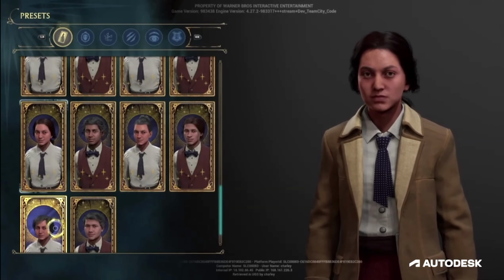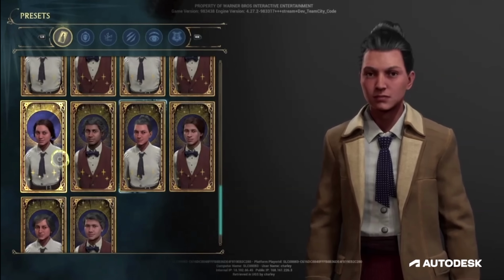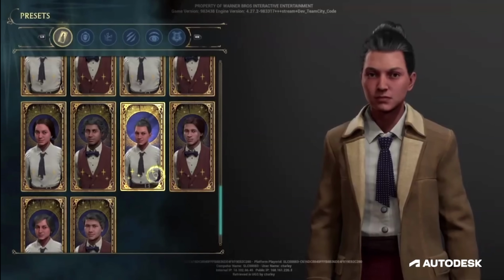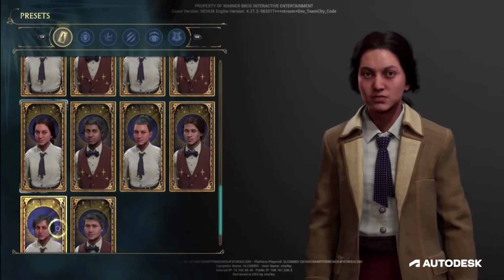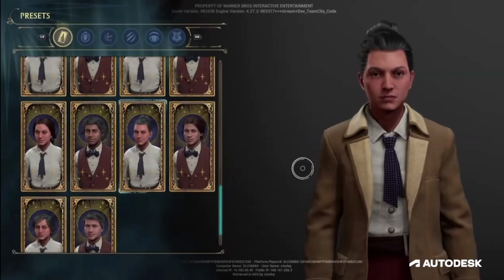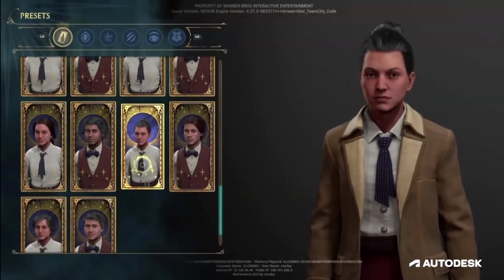Continuing with the character customizations again, we have our first look at the UI for the character customization. We have presets and a variety of options shown in the very top. I am loving this aesthetic and look. It looks so polished and so much better than the leaked trailer that a lot of people try to reference for character customizations. I cannot wait to deep dive into creating James in Hogwarts Legacy.